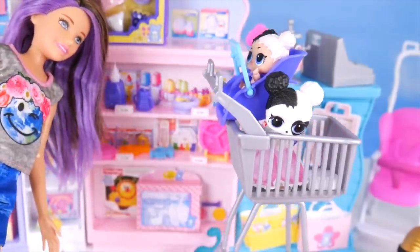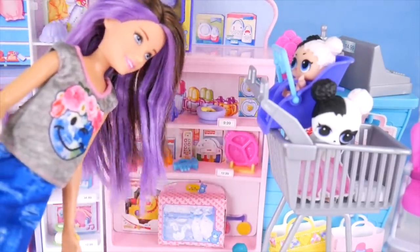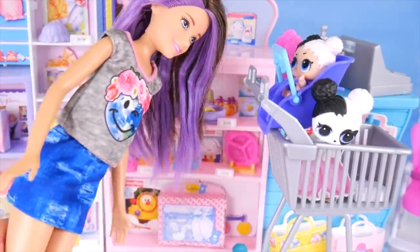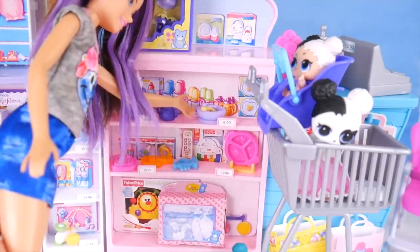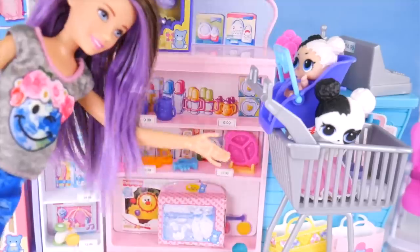Let's see what I can grab. Bottle warmers. No, you're not really doing bottles anymore, but you do need bowls. Let's get you this one here. Pretty purple bowl to eat from. I like it. And we'll put that in our cart. Getting so much stuff. Well, you've gotten your pet now.